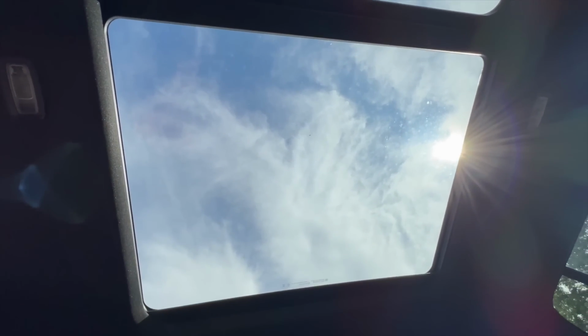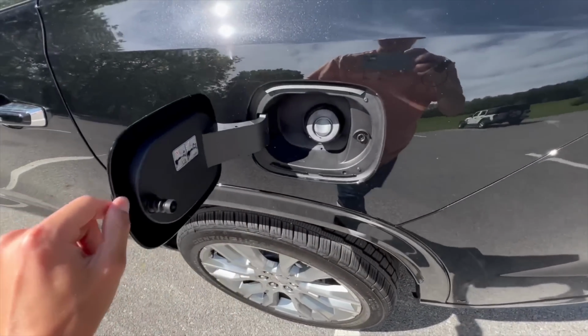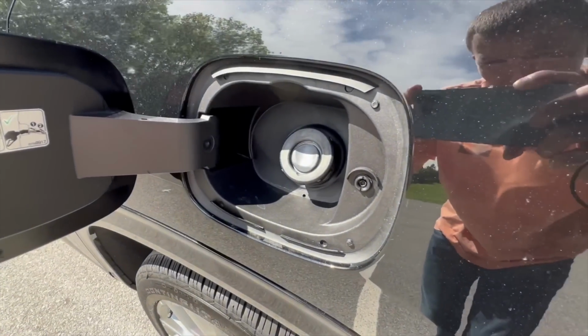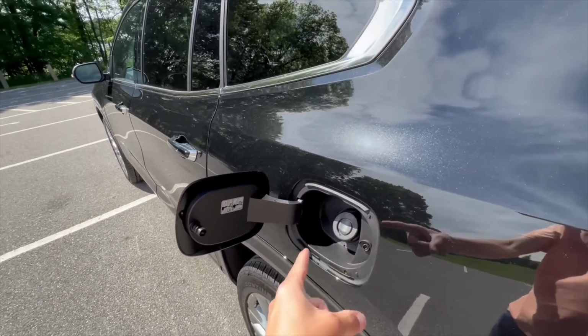The view is incredible. And then if I open your fuel door right here, you will see there are no messages or any warnings that say you have to put 93 in this, so you can run the new 2.5 liter turbocharged 4-cylinder on just regular.